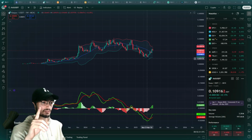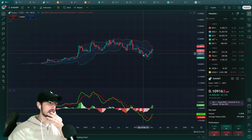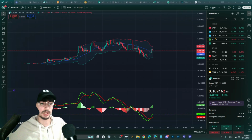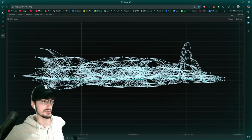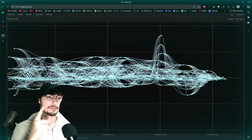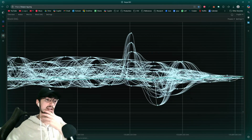So first, we're going to have to understand the BlockDAG. All right, so how do we understand the BlockDAG? Let me pull it up real quick. Kaspa BlockDAG, okay? People will call you crazy. People won't believe you, but you have to see it for yourself. You have to understand for yourself. All right, what's up with this BlockDAG and how does it work?